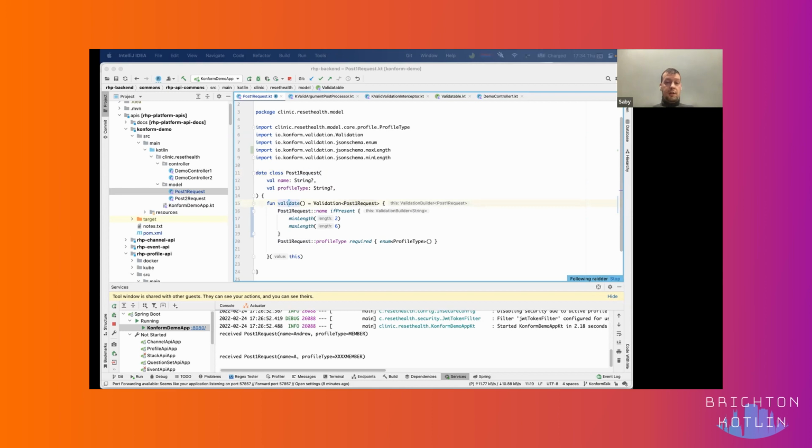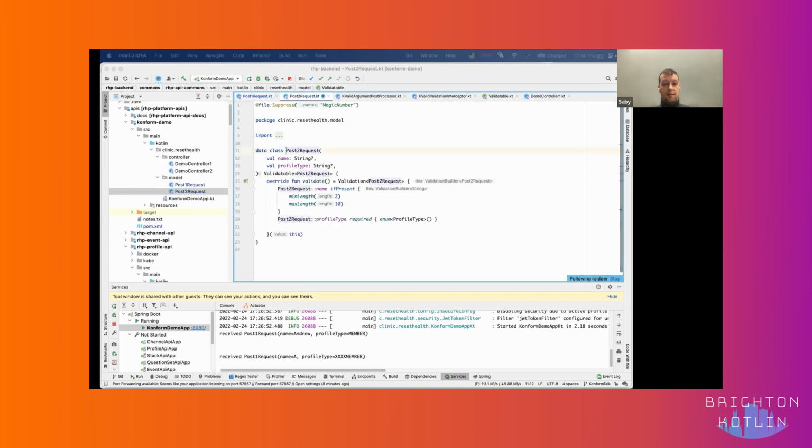To make sure that the validation framework of ours can pick this up, we have an interface called validatable, and this enforces a single validate function to be implemented, and this way we can also pick it up in the AOP code that a data class is validatable. That means you don't have to do anything, just like with the normal JSR validation. You don't have to go to lengths to annotate every single parameter in your controller. You get that sort of validation automatically.